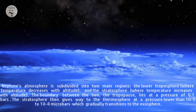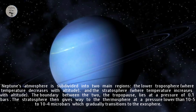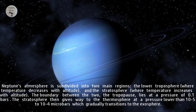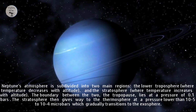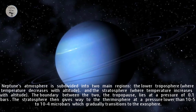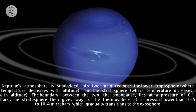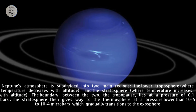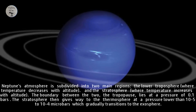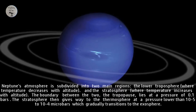Neptune's atmosphere is subdivided into 2 main regions, the lower troposphere where temperature decreases with altitude, and the stratosphere where temperature increases with altitude. The boundary between the two, the tropopause, lies at a pressure of 0.1 bars. The stratosphere then gives way to the thermosphere at a pressure lower than 10 to the -5 to 10 to the -4 microbars, which gradually transitions to the exosphere.